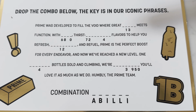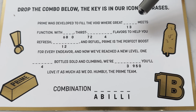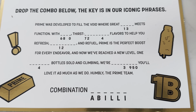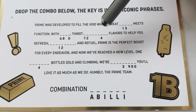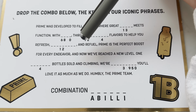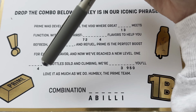Prime was developed to fill the void where great minds, no, great sport, create something meets function. I might have to Google search some of these with something, thirst something, first trapping, flavors, refresh. I would say refuel, but refuel's there. Refresh, energize, energize could work. 1 billion bottles sold.